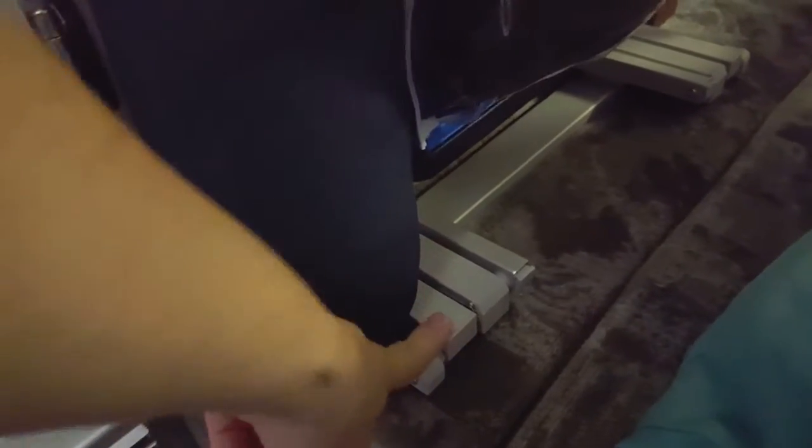I have a folding table back here, so I could use it either inside or outside. And it's very light, compact, goes out of the way.